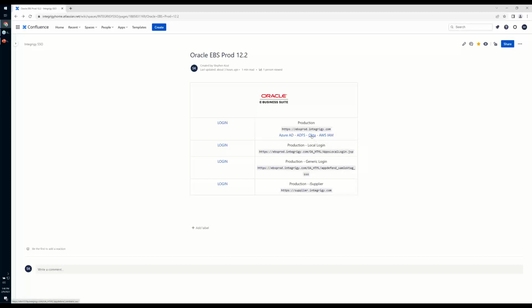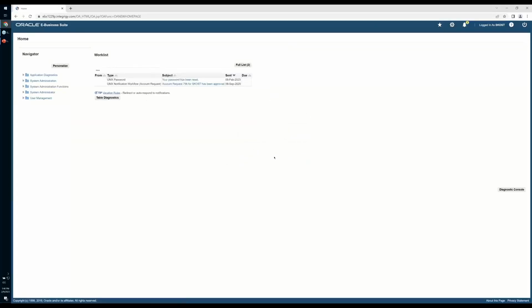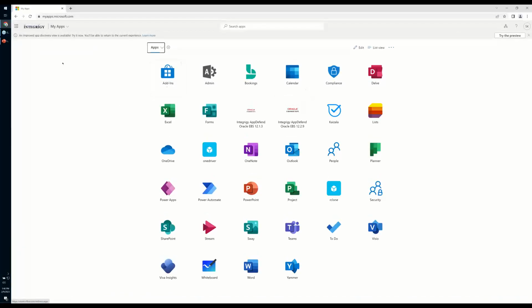Okta is another very popular identity management system. And here I'm going to go in as a user. So in this case, I've got multiple identity management systems all running simultaneously with one Oracle Business Suite environment. And again, I've logged in. We'll pop back to Azure AD, just to give you an example.